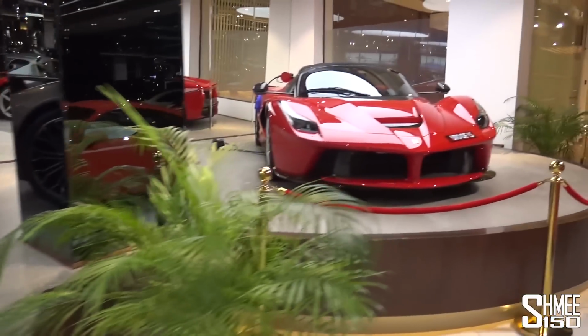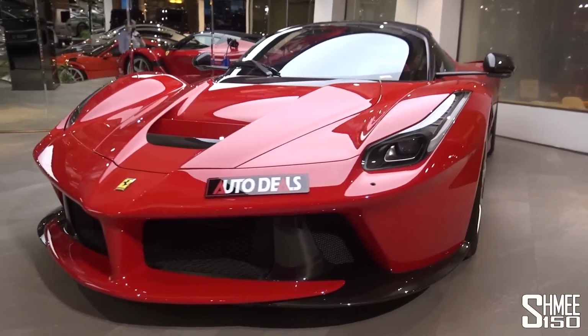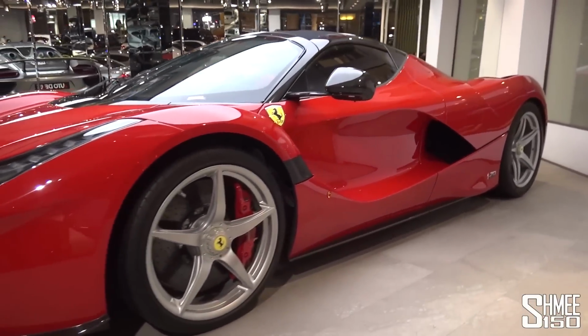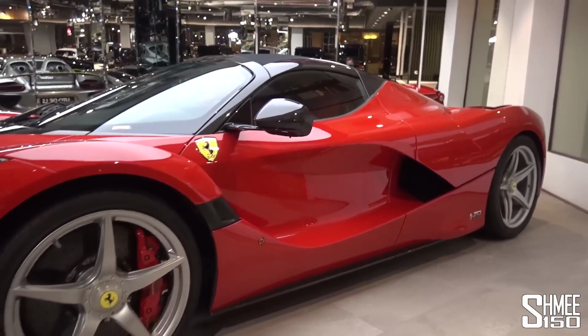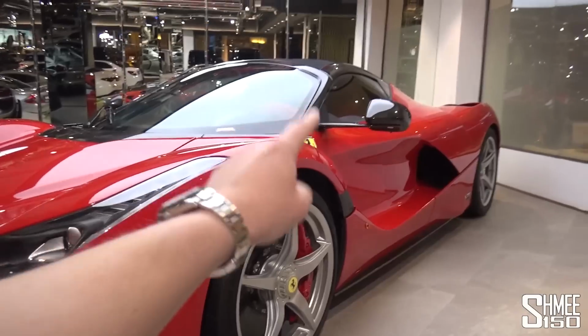And then next to that, a LaFerrari Aperta. Aperta, the Italian word for open, only just over 200 of these in total that followed the 500 coupes. You can of course spot the removable Targa roof panel, but there are a few other differences about the Apertas to the coupes, notably the door mirror arms.